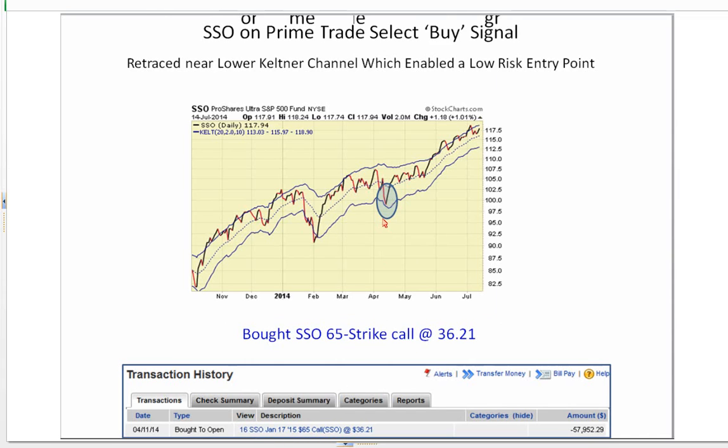So what all these examples have in common is by using the Keltner channels, I was able to get a low-risk entry point, and the stock or ETF did not really retrace much after my buy point. So the Keltner channels allowed me to get a low-risk entry.